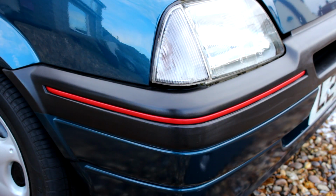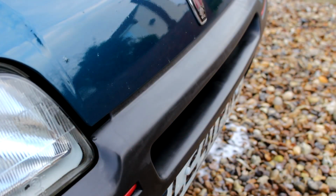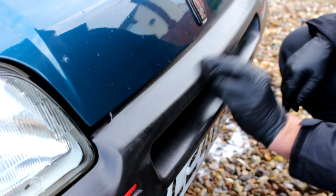Stick around to the end. So that's the finish I was left with. A little bit there on the corner. There's no camera trickery with this, so we're going to go for a second coat and see if we can make a bit of an improvement.